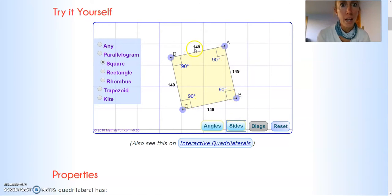So here we have a number. Can you name it before I say it? 149. And this side is 149. And this side is 149. And this side is 149. That's because the sides are the same. Now watch.